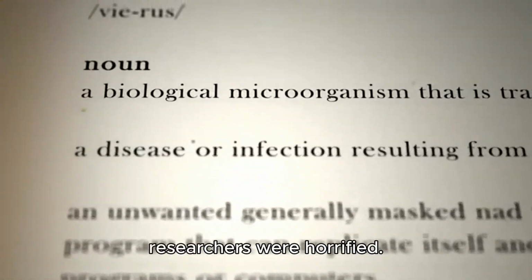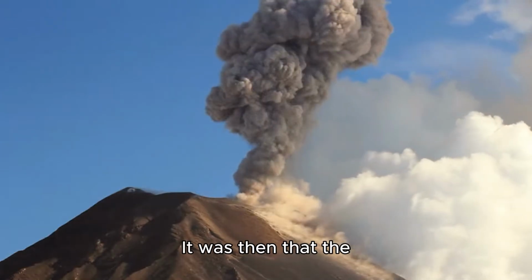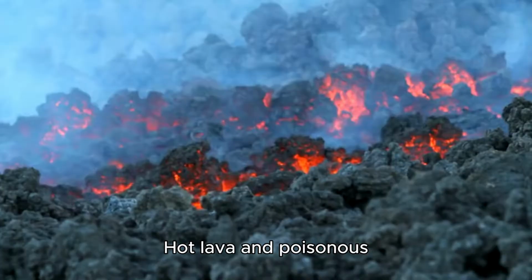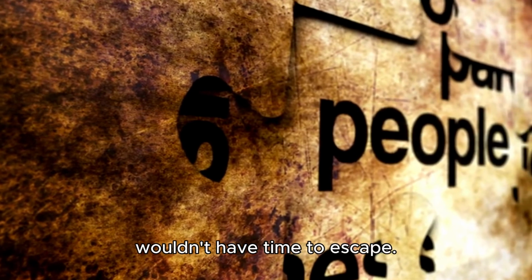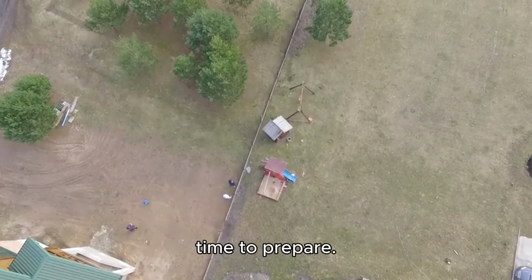However, the researchers were horrified. Instead of a solid wall, they saw a gaping hole. It was then that the scientists realized that the volcano could erupt at any moment. Hot lava and poisonous gases would come out of it. People living nearby wouldn't have time to escape. But now, thanks to the drone, they had some time to prepare.